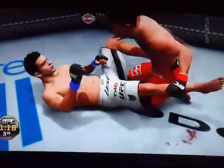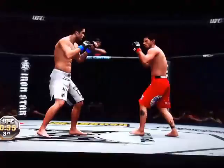Side control now. Half guard. Is it full guard? Pushes him off with the feet. Now looking for the takedown. He wants the double. Good sprawl. That's a pretty good sized cut now on Brown, Mike. Into the guard. He got blasted, but it looks like he snapped back pretty quickly.